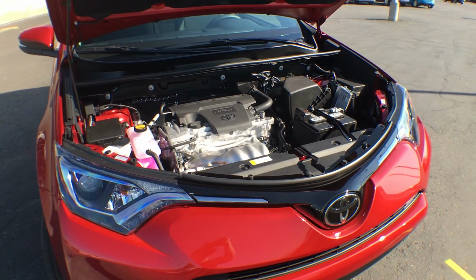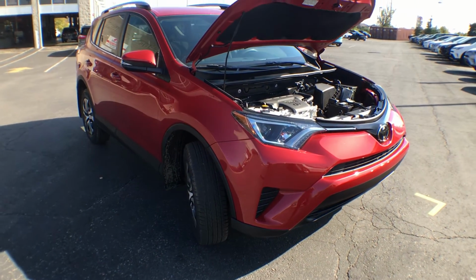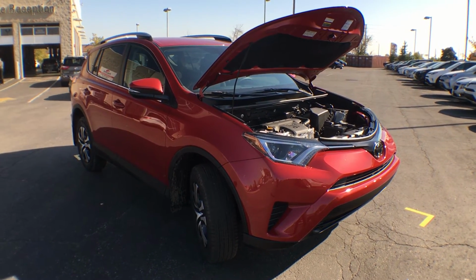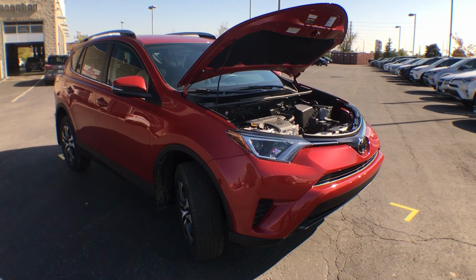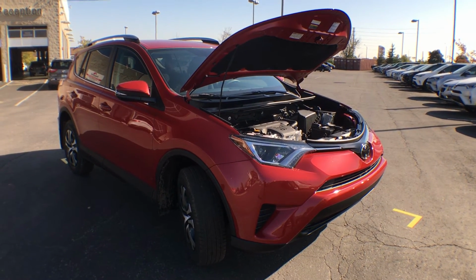So not only is this car gorgeous from the exterior and interior, it's all-wheel drive, can go anywhere you want it to. It's got tons of space, packed full of safety features, and the best part of it all is it's not going to hurt that bank account for you either. So there you have it. It was my absolute pleasure to introduce you to the brand new 2017 RAV4 all-wheel drive LE with a standard package in Barcelona red metallic.